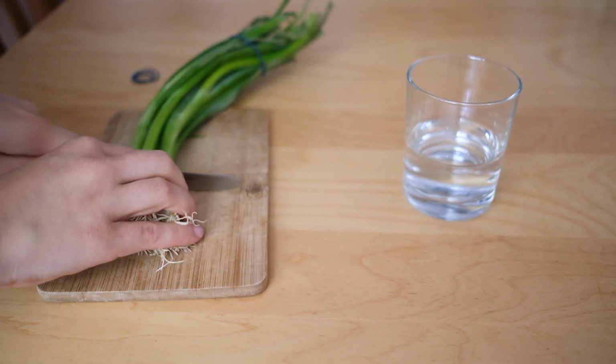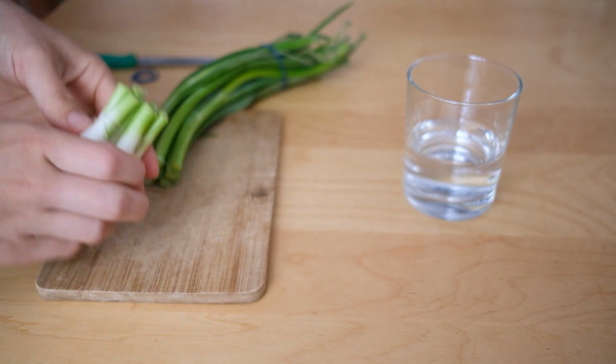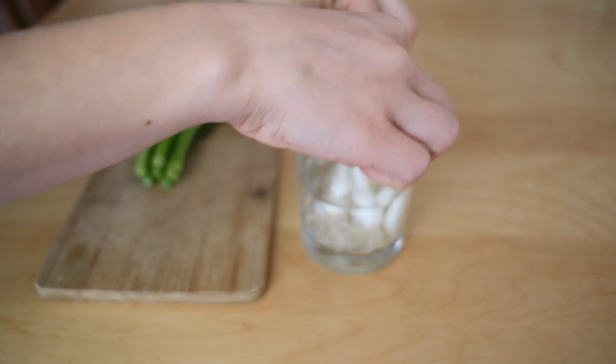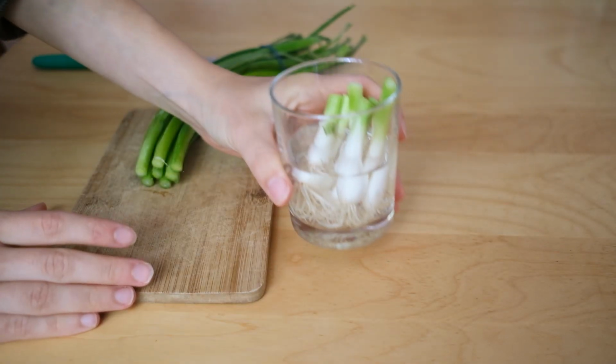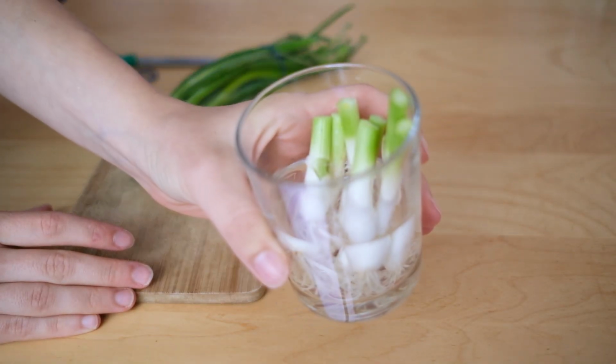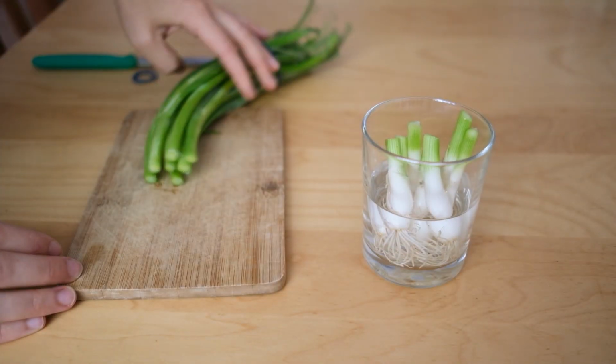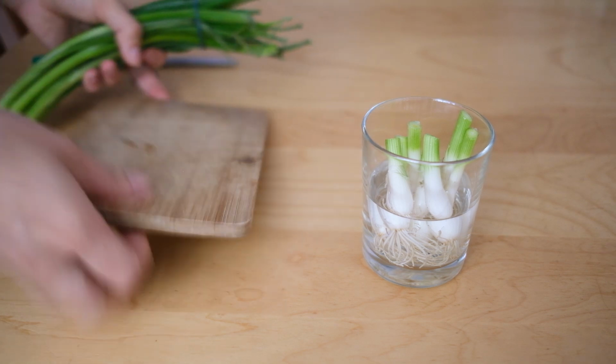And sometimes we put them in the fridge, sometimes we leave them outside. But you have to be a bit careful and change out the water every few days at least to keep it fresh. But I think it's just an amazing thing that can save you money and can save all the resources that go into growing these vegetables, because you can just regrow them.